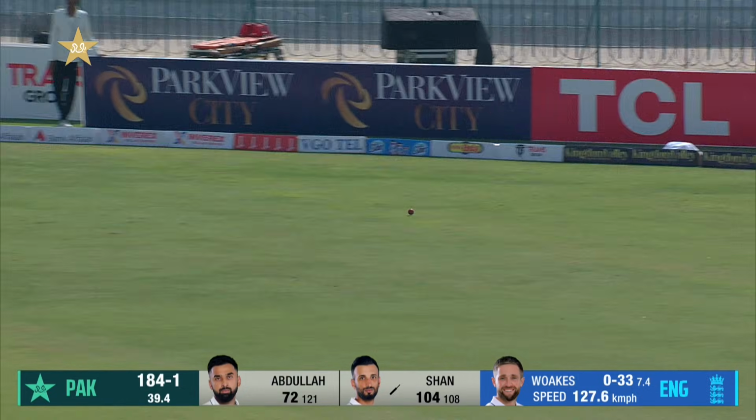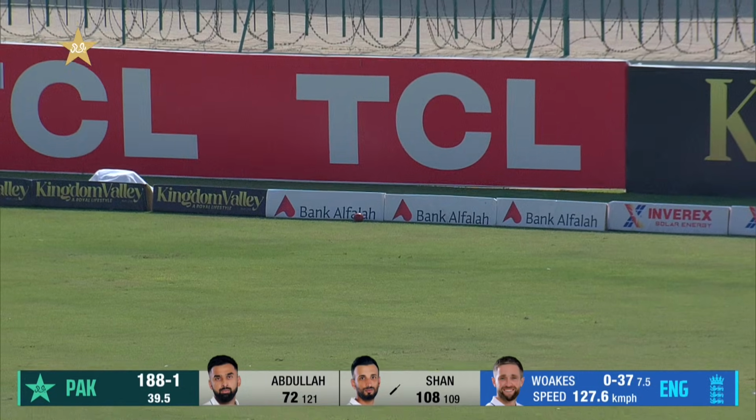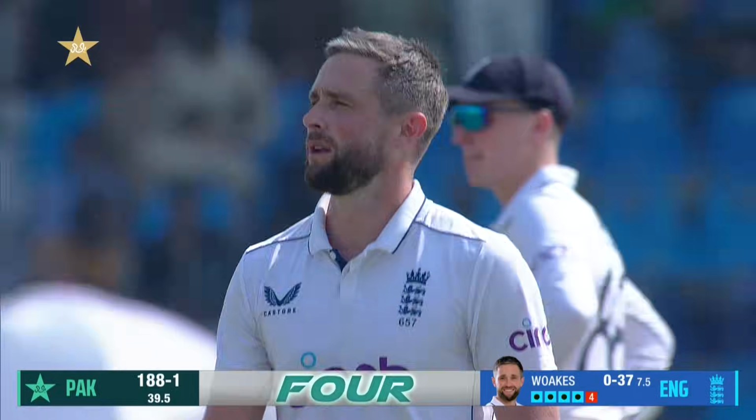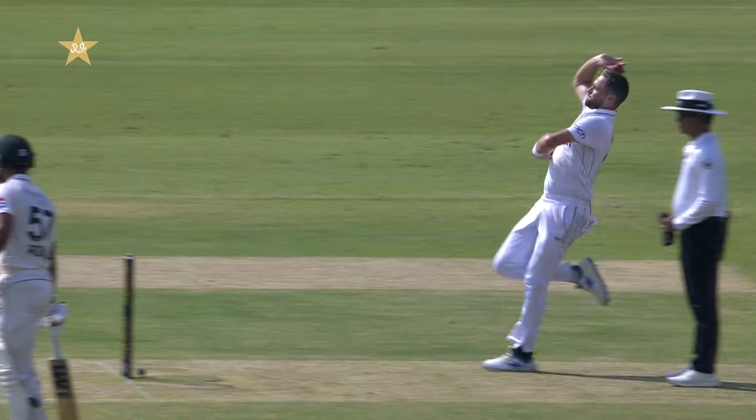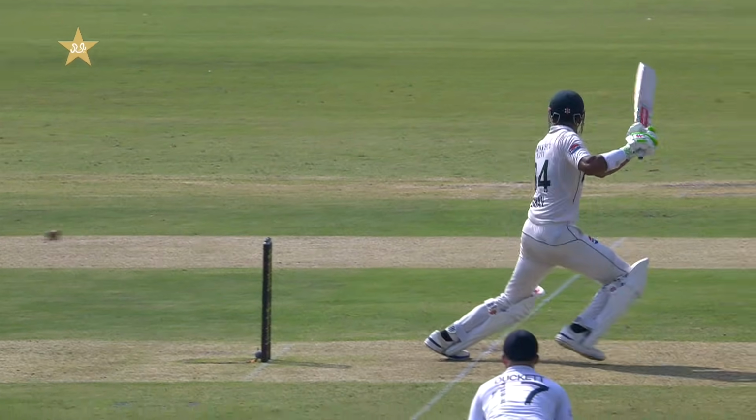Masood cuts behind point for 4. Very elegant player. And the margins are squeezing on a pitch like this. Round the stumps, a little bit of width, and nicely put away through point.